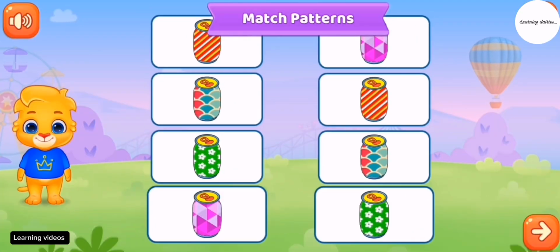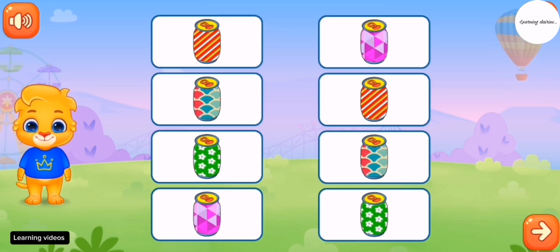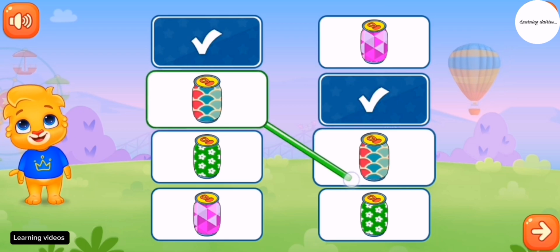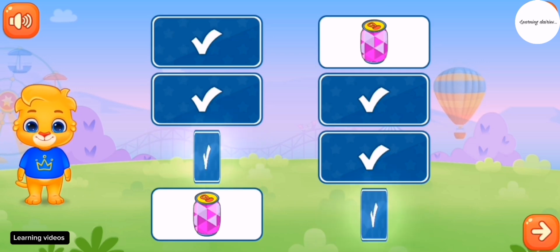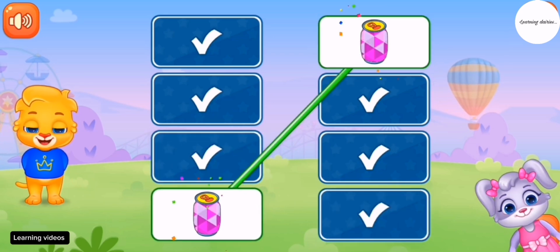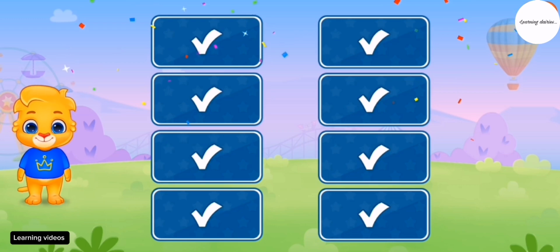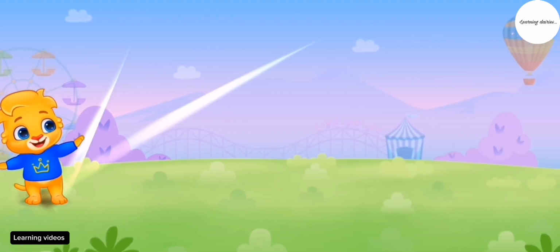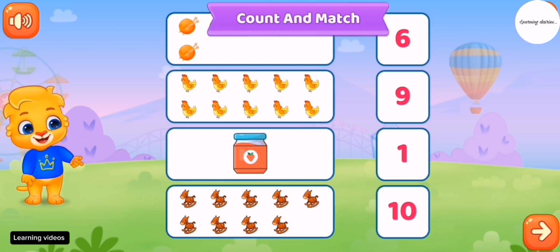Match patterns. Well done! Count and match.